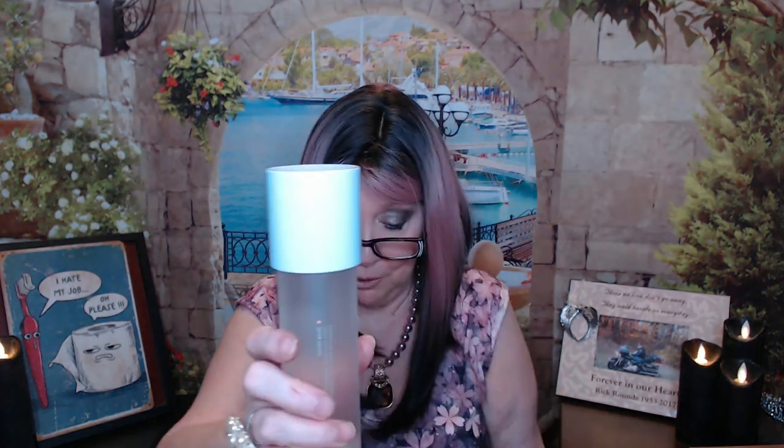And we've got this frosted glass right here, so it's real pretty. And then again, this pretty blue cap. And this is by Laneige. It's a Water Bank Blue Hyaluronic Revitalizing Toner. This has a value of $31, and I got it for $12.